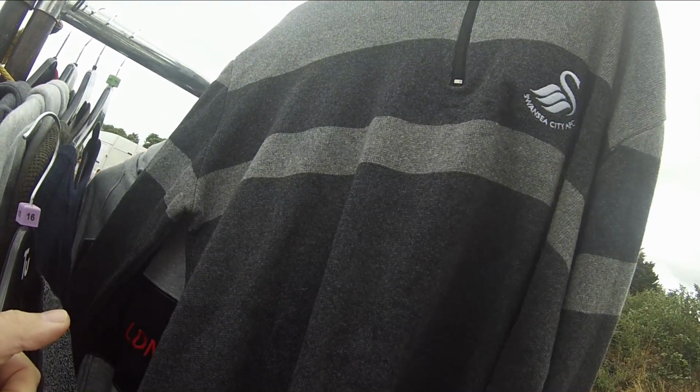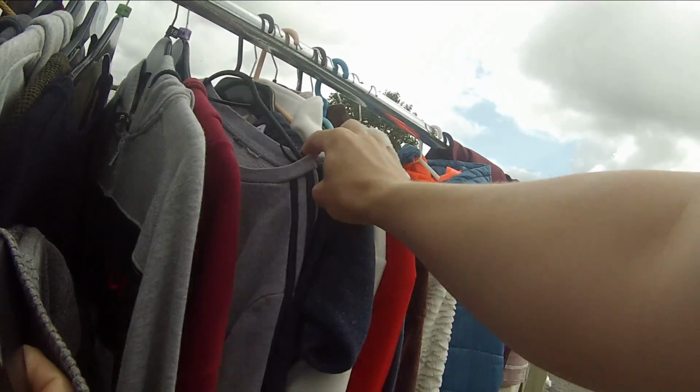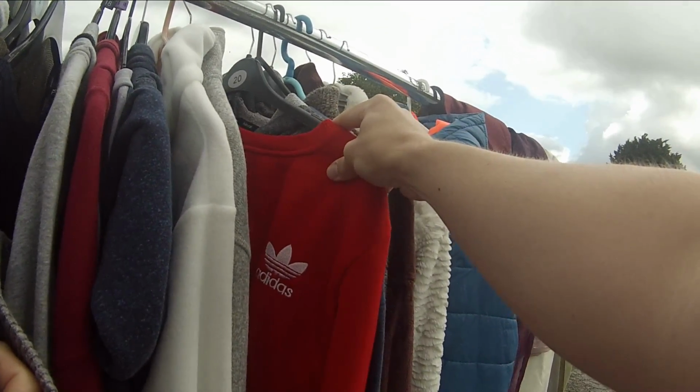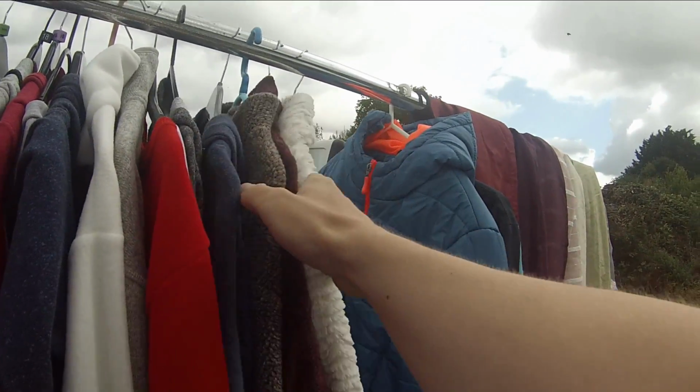Well, this person is selling a lot of stuff. They've got 2 rails of clothes, they've got about 4 or 5 tables full of shoes, they've got a sort of tarpaulin on the floor full of shoes. They have a lot of items. So the logic here is that I'm tucking the tags away, and then I'm going to lift them up so that they can't see that they're brand new with tags. I'm just going to ask how much these 2 jumpers are.